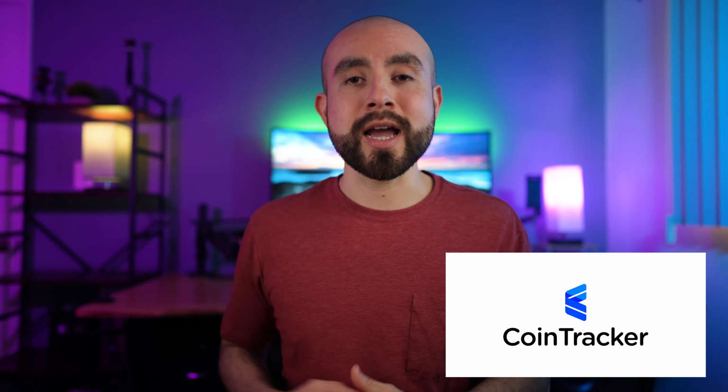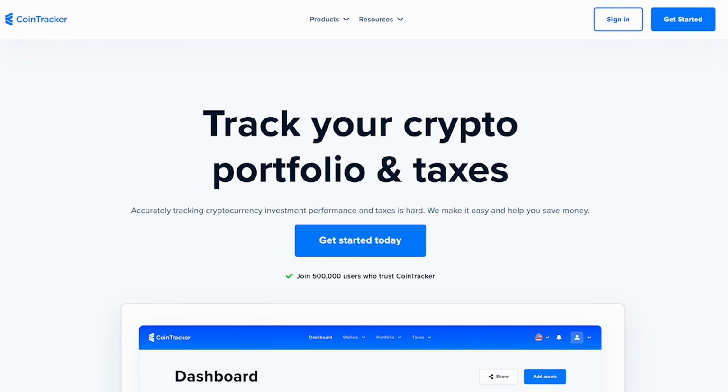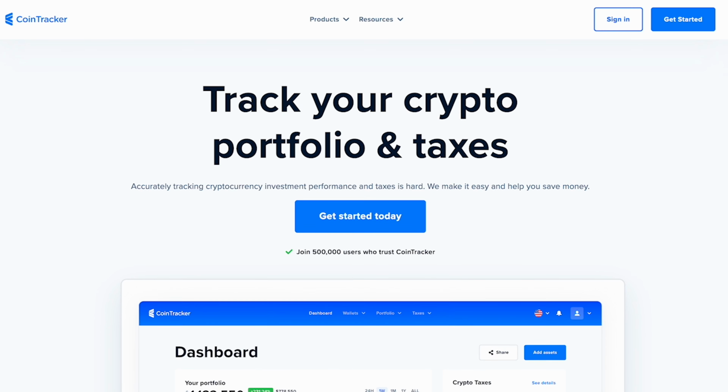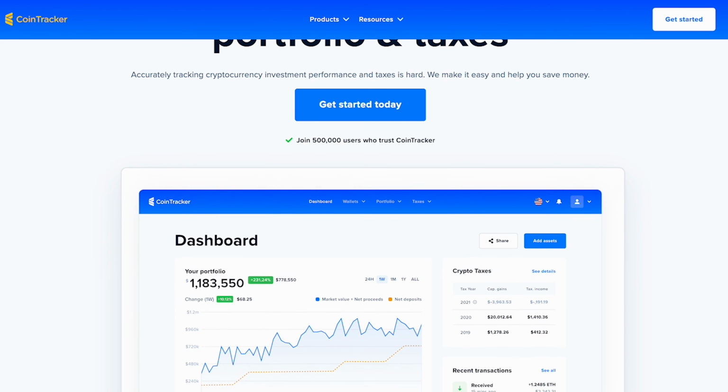And the final option on this list is called CoinTracker.io. Now, CoinTracker.io, it's a versatile tool for both calculating your crypto taxes as well as managing your crypto portfolio year-round. And while CoinTracker.io does offer tax tools, it's more optimal for tracking your crypto transactions throughout the entire year.